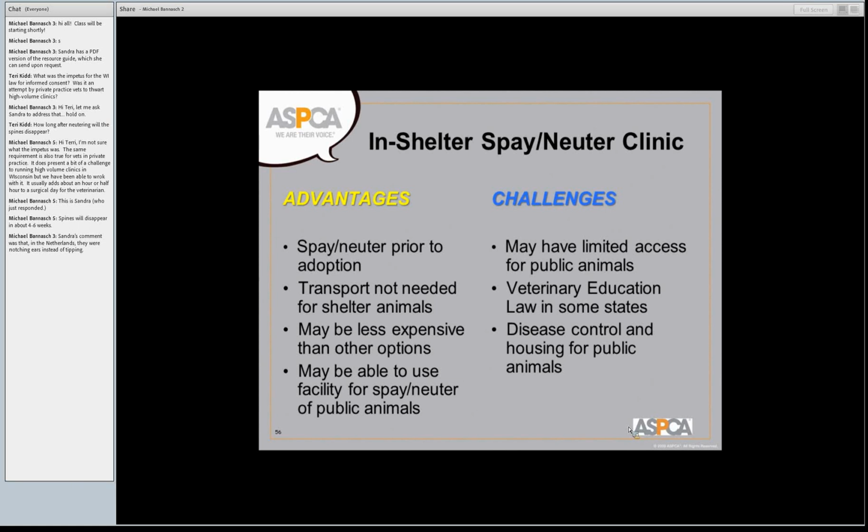The challenges here are that, depending on where the spay neuter clinic is located, the public may have some trouble accessing it. And veterinary education law in some states says that not-for-profit organizations cannot serve publicly owned animals. So it's always important to check your state vet med education law before you start engaging in such activities. And very importantly here, you don't want the public animals to be exposed to a possibility of infectious disease from the shelter animals and vice versa. So it's very important to house those animals separately within the facility.